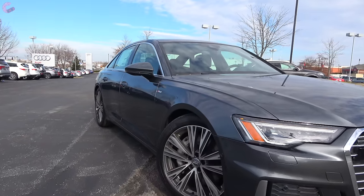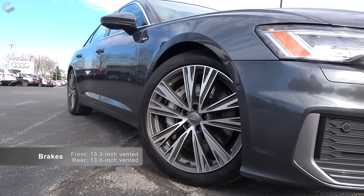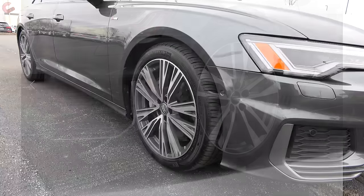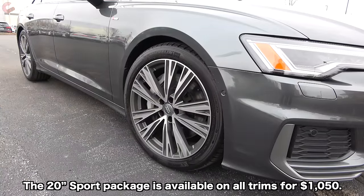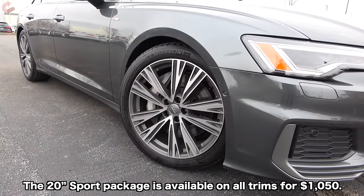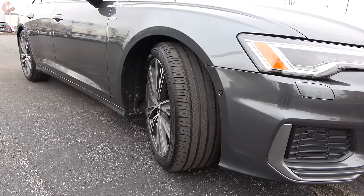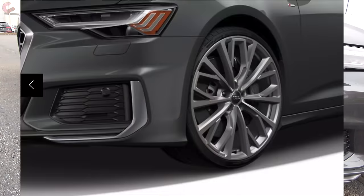Now moving on to the wheels, you've got really nice ones no matter which model you choose. 19-inch alloys are always standard, but we have the optional bi-color 20-inch bespoke alloys that come with the sport suspension in the sport package. Other than those, there is one more option, an outrageously large 21-inch alloy, optional on the Prestige only.